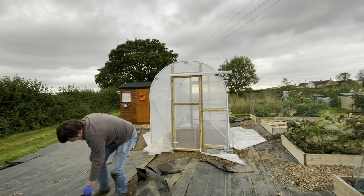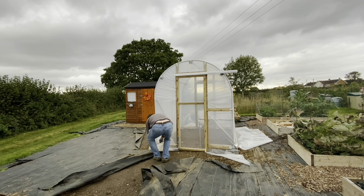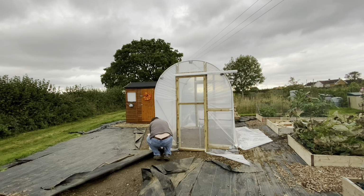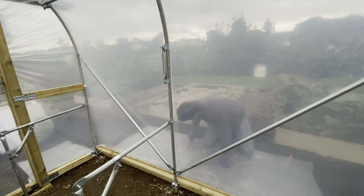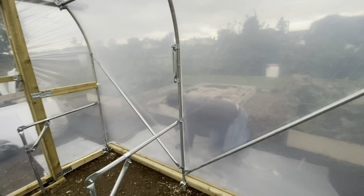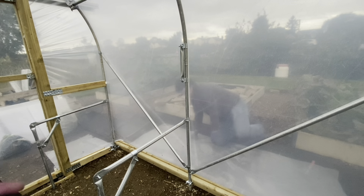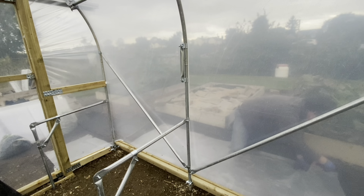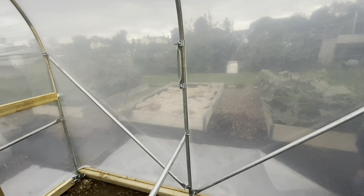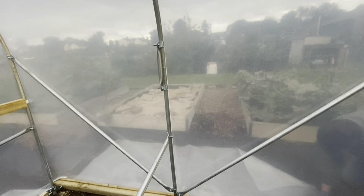This is such a good polytunnel. I love it. Actually, it was the right place for it. Right, I'm going to be inside, okay? So brilliant. I'm inside the polytunnel. It's raining and I'm watching Grinch getting wet. I like this polytunnel. It's brilliant. It's great. All those brackets is what's protecting them from the wind, isn't it? Look how clever this is.